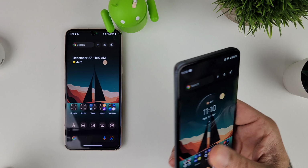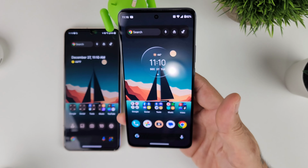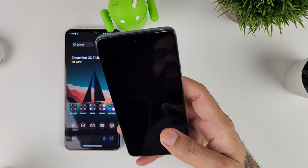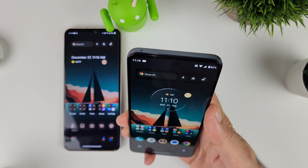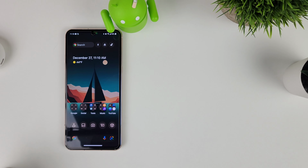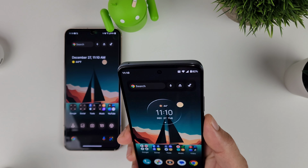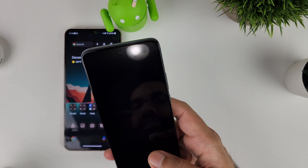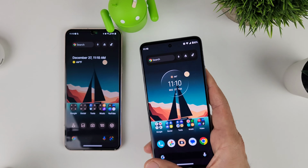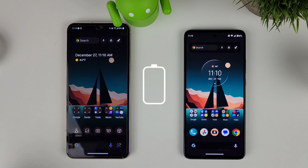Going on over to the Motorola Edge, you also get an optical in-display fingerprint sensor, which shows up whenever you turn on the phone, and it seems to be a little bit quicker when it comes down to unlocking the device. The Motorola Edge does have facial recognition to unlock your device. It's not the fastest in the world, but it still does way better than a lot of other devices. And like I said earlier, the fingerprint sensor is definitely a little bit quicker than the LG's fingerprint sensor, but both are pretty secure.